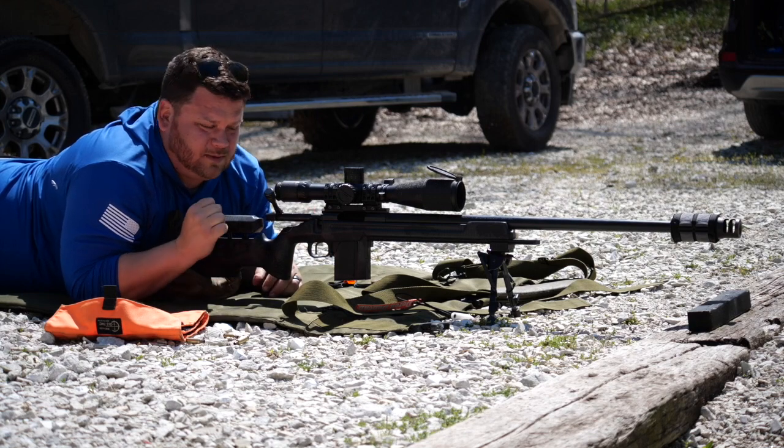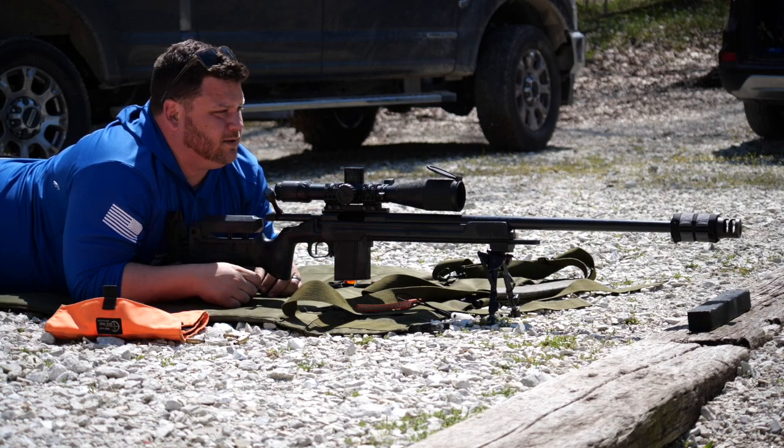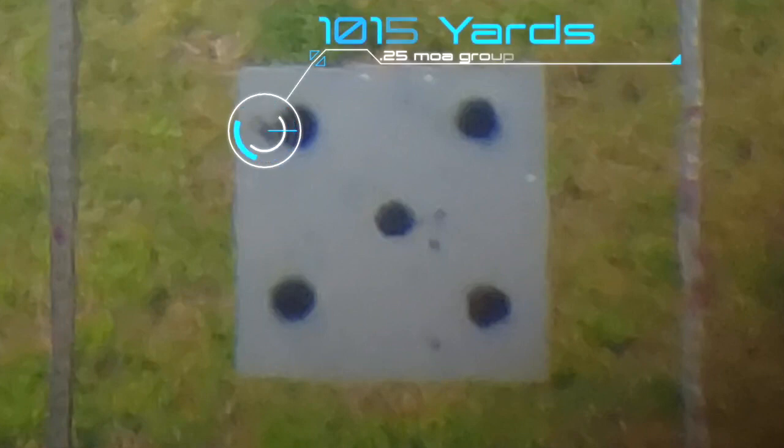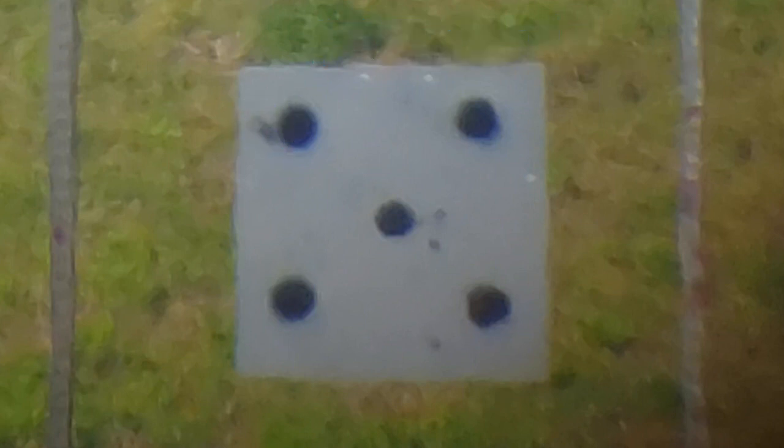But you can see that's an incredibly tight group down there. All 3 of those are touching at 1,015 yards, which means that group, that black circle to the right of it is a 6-inch circle. That group is likely a 2 to 3-inch group, which again makes it a quarter MOA group.